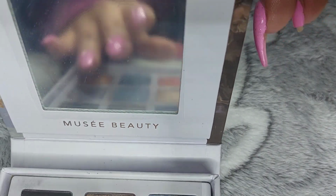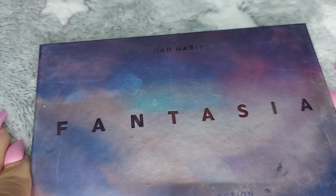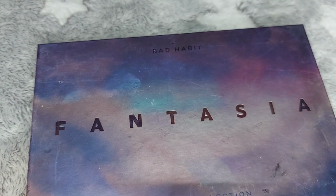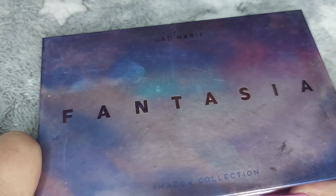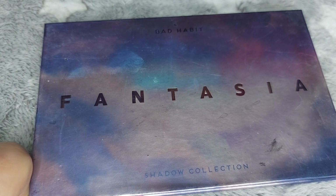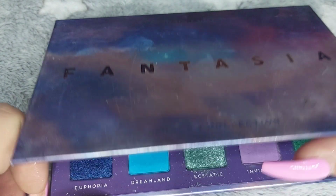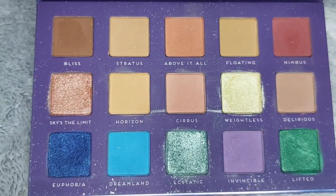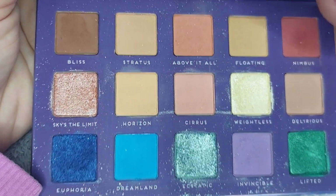It's staying with me. I have this one right here from Bad Habits. Now, Bad Habits is no longer here. I really wish the brand was still here because I loved their palettes. I did declutter quite a few of them on my last declutter. I will link my last declutter down below for you guys if you want to check it out. But this is the Fantasia palette. As you see, this is very well loved. Well, it was. I haven't reached for this in quite a while.